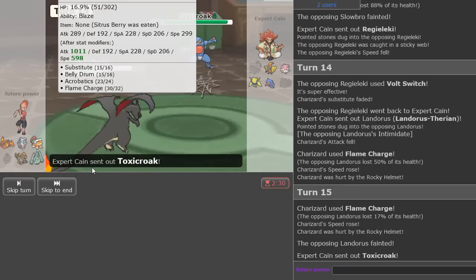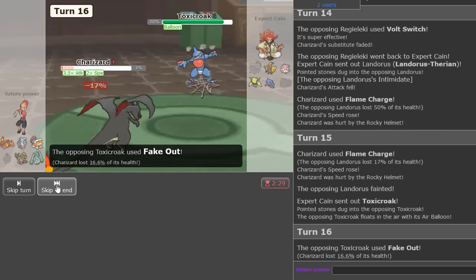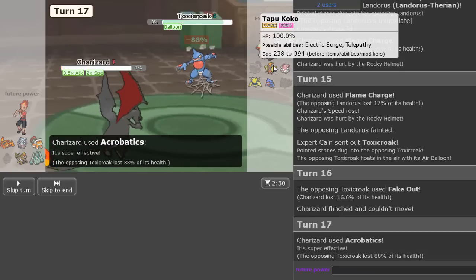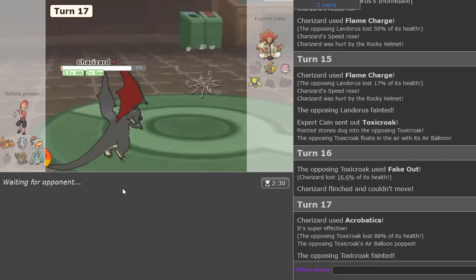Unless, of course, Flame Charge is able to... if I live a Fake Out, it's good. Oh, I do. And he didn't poison me either. Nice. So we get another knockout here. Why did you sack that? That was the wrong Pokemon to sack. You needed that to Fake Out again. He needed that for Fake Out.